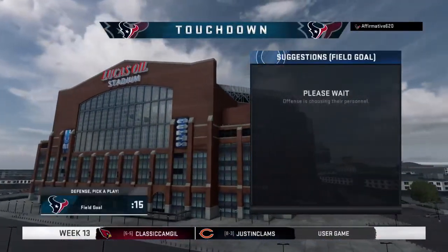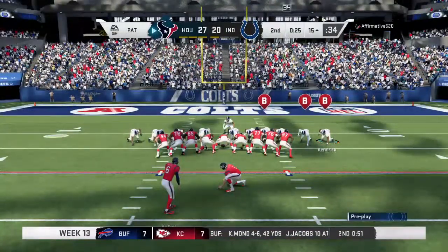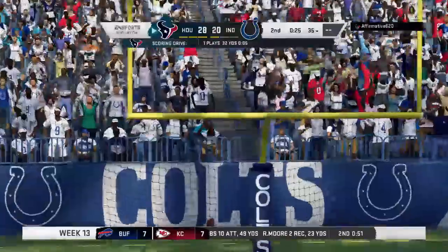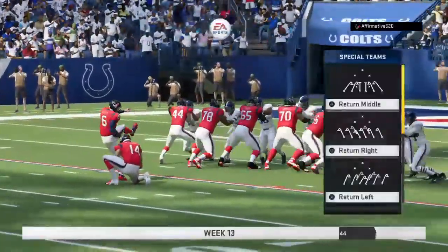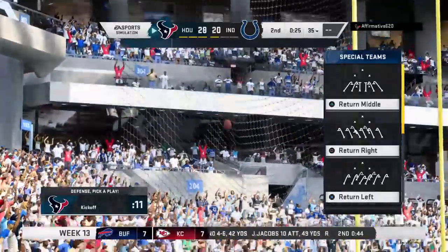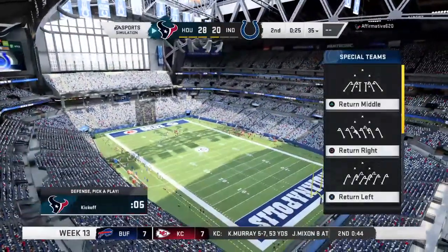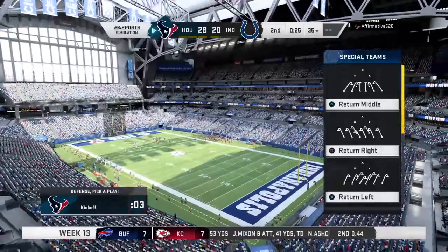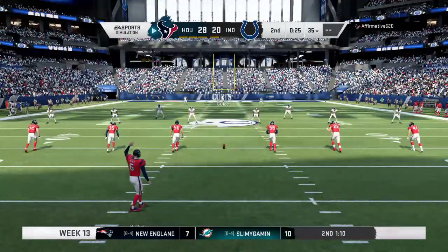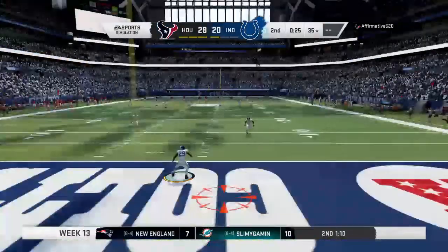Touchdown, Texans. Tyreek Hill on his way to a monster game. 3 first-half touchdowns. And the Texans push further out in front. Extra point right down the middle. And the decision to just kick the extra point winds up successful. Now after the touchdown, here's Butker on to kick it away.